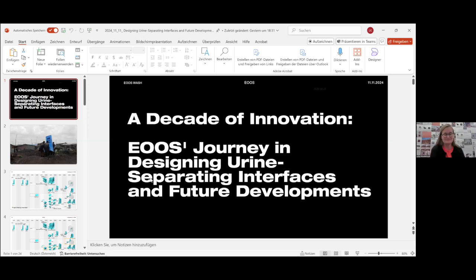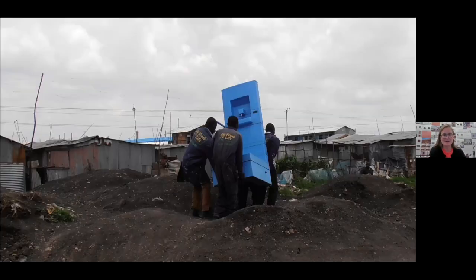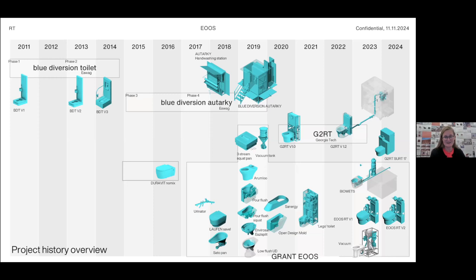Yeah, so for us, it's been over 10 years designing toilets. This is in a way how it started in 2011 when we were asked by Swiss EOOS to join the Reinvented Toilet Challenge project, which was the blue diversion toilet. Since then, and this is a large overview that was also surprising for us to see what we've been achieving in the past years. This is just a very graphical overview of what we've been working on, and the projects that are highlighted in yellow are the ones that I'm going to touch upon now.